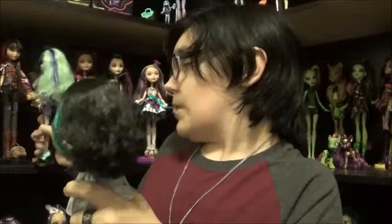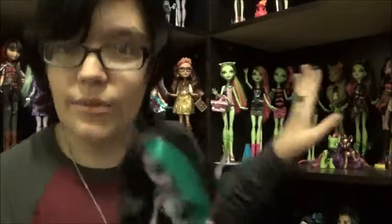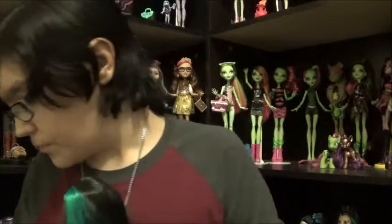Her skin tone is a little weird, but I don't really mind it because I think the skin tone would be slightly different from an actual Twyla, just because it's supposed to be a fusion, so it's not going to be an exact color. Like Claw Venus is that weird dark green color instead of Venus's regular green color. I love my Claw Venus, I'm just saying. You can see her back there. And I actually have Dracubecca right there too.